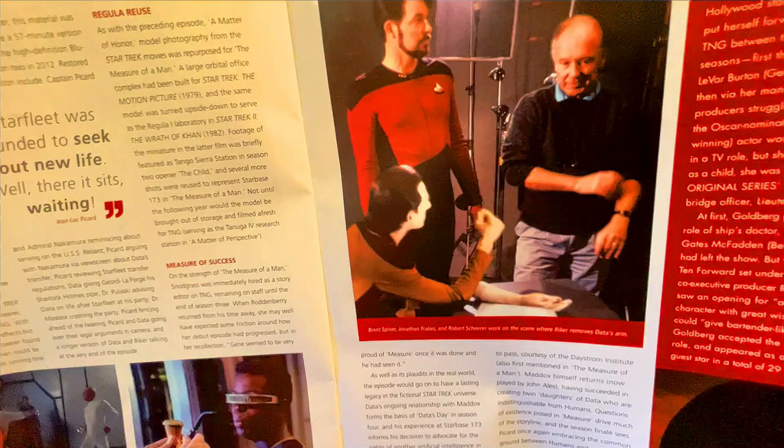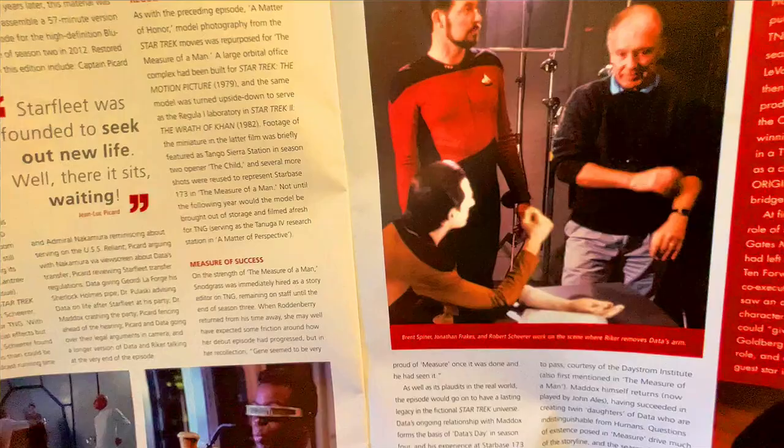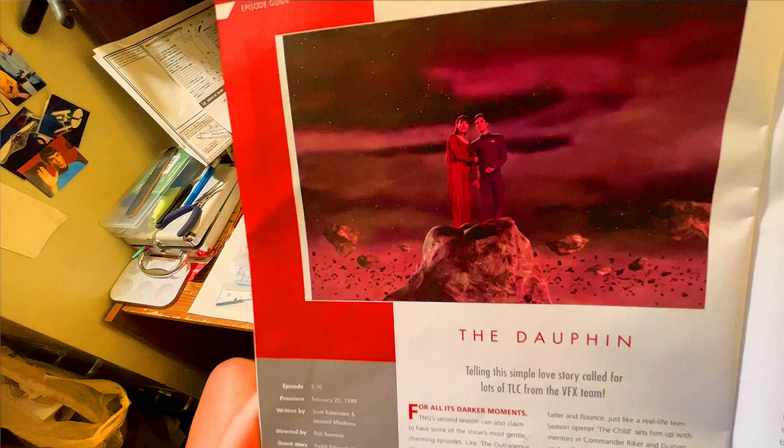Brent Spiner, Jonathan Frakes, and Robert Scherer work on the scene when Riker removes Data's arm. And I was talking about that scene earlier. That was pretty convincing to try to persuade the judge that Mr. Data was a machine instead of a self-aware being. And that brings us to the next episode they talk about, The Dauphin.